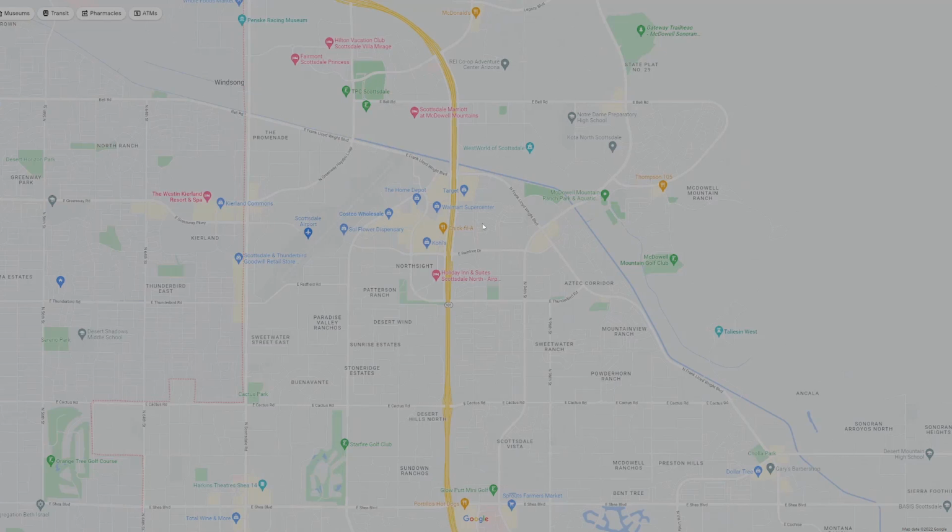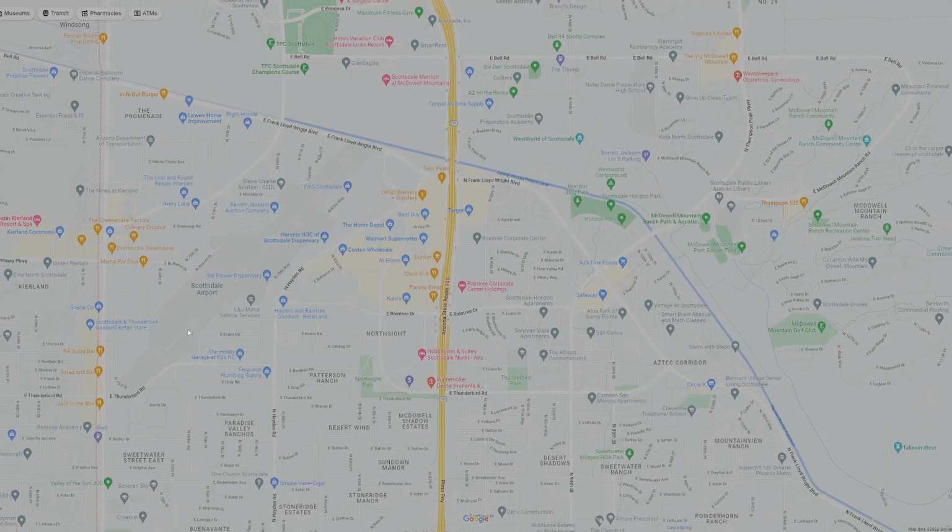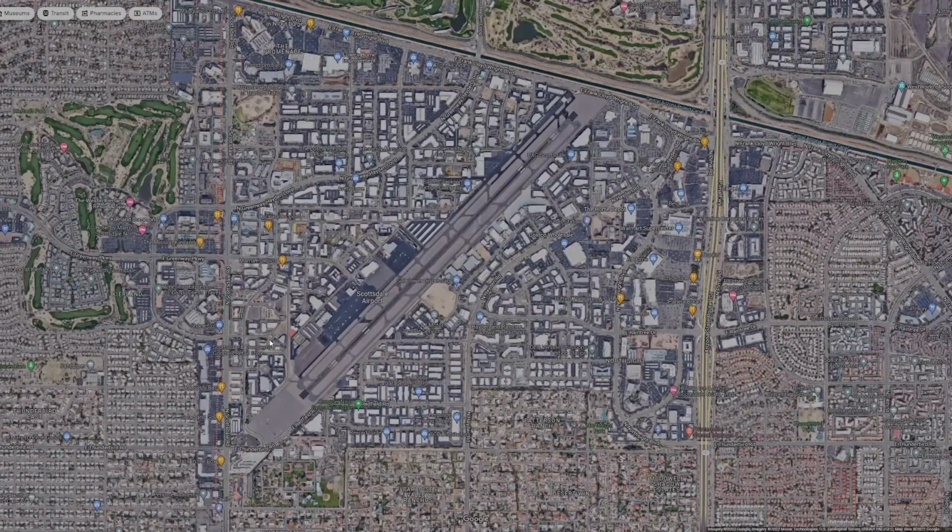Now, moving a bit further north, we do have another shopping center right along the 101 and Frank Lloyd. What we do want to touch on here is the Scottsdale Airport, and the area right around it, these larger buildings, is known as the Scottsdale Air Park. That is actually one of the largest employment centers in the Phoenix metro area. Because of its proximity to the freeway, it's easy to get to. People can fly in and out of Scottsdale Airport very easily, so it attracts a lot of smaller businesses, I would say. Like I said, that area is very, very popular.